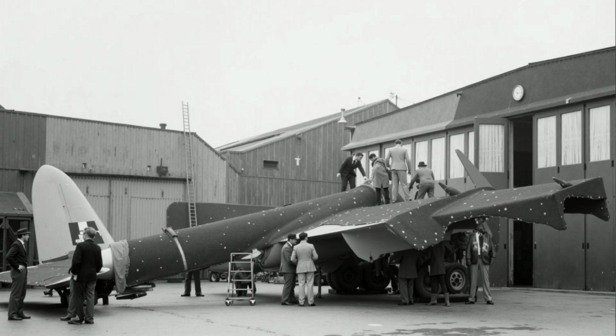The 1930s presented a daunting arithmetic challenge. Rearmament was accelerating, but aluminum was scarce and fiercely contested by every branch demanding fighters and bombers. De Havilland's genius lay in recognizing what others saw as a limitation.